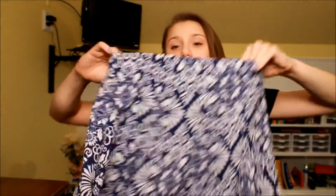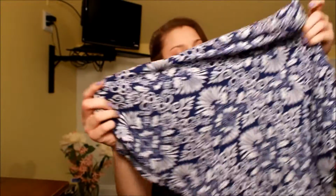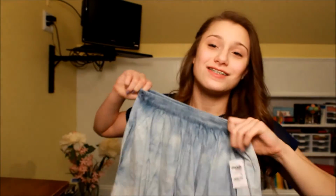Anyways, so it's just a royal blue color and then it has this really pretty floral tribal kind of print detailing on it. I just think it's really cute. And I want to pair this with a white flowy crop top. Maybe my Converses. And if I could get a royal blue bow, oh, that would be so cute. So that's that. So this is the second skater skirt I have to show you.